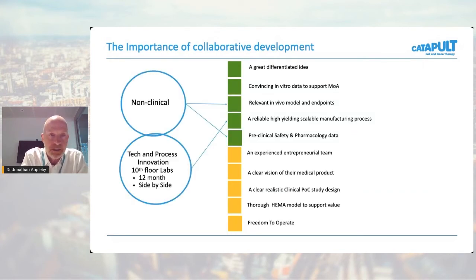So what we've created at the Catapult is a commercialization of research group. It's a group of dedicated individuals, only about 5, because we have a broad range of things that we need to do. But 5 individuals that can help support you with designing non-clinical models and putting together that manufacturing process. This is in particular what we want to do with people on the 10th floor. So these labs, we envisage groups coming and working side by side with those 70 scientists that I talked about on the previous slide, helping to construct a manufacturing process that will get you the investment that you need in order to move forward.